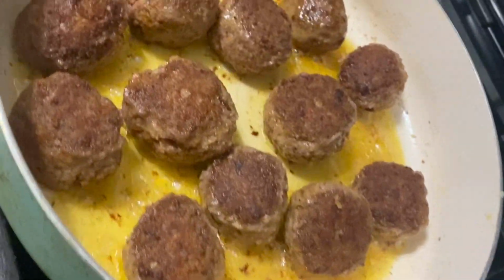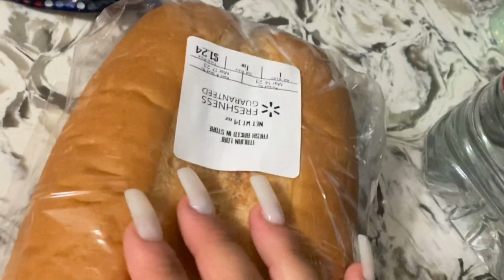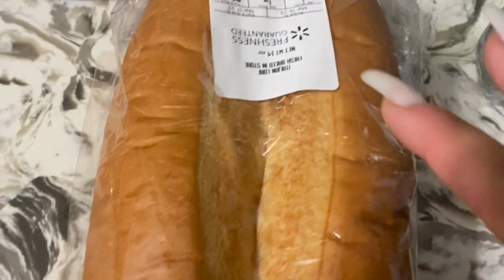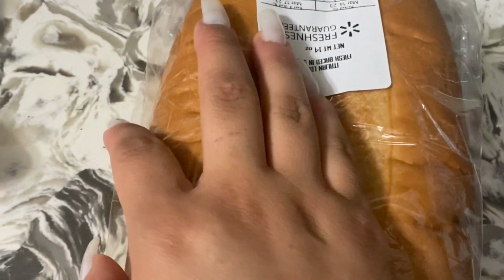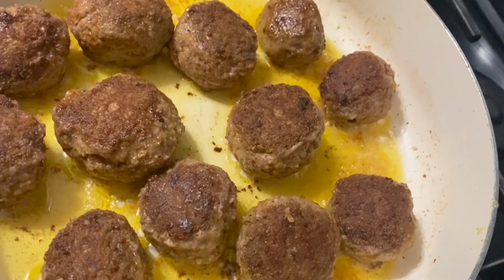Hey guys, I'm making meatball sandwiches tonight. I went and got this big fresh roll from Walmart. Meat from Stater Bros. I'm going to cut this in half, and half of this is going to be Belle's, and the other half is going to be his, and I'm not eating bread. So I'm just going to eat the meatballs.